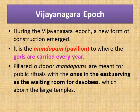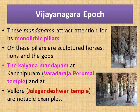Dear children, these mandabams attract attention for the monolithic pillars. You can find the pillars there. On these pillars are sculptured horses, lions, and the gods. The Kalyana Mandabam at Kanchipuram, that is Varadaraja Perumal temple, and at Vellore, that is Jalakanteshwara temple, are notable examples.